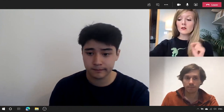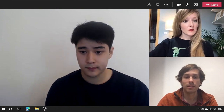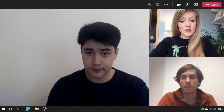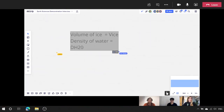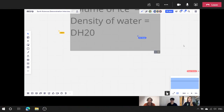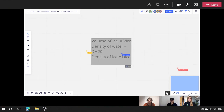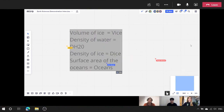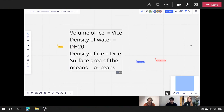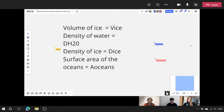So I'm going to go to Miro right now and write down those pieces of information that we have, and we can abbreviate them as well. So let's make this a bit bigger. Density of ice is dice, and then surface area of the oceans. So these are our 4 pieces of information that we have. Can you start to think about how we might roughly estimate that increase in sea level using only these pieces of information?